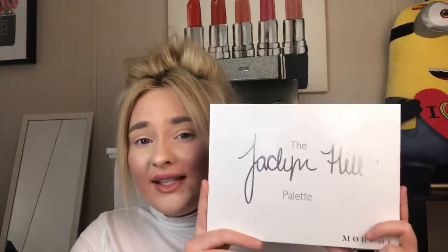So the first collab that I'm going to mention is actually something that's been talked about a lot here recently. It's got a lot of negative attention surrounding this palette. So it is the Jaclyn Hill and Morphe palette. I bought this around the first time that it came out. I'm not sure if I had the very first one that was released, but I know once they released that palette, they changed it very quickly when it comes to the packaging. But I do know for a fact that I do have the good formula. I had that first formula that was ever released.